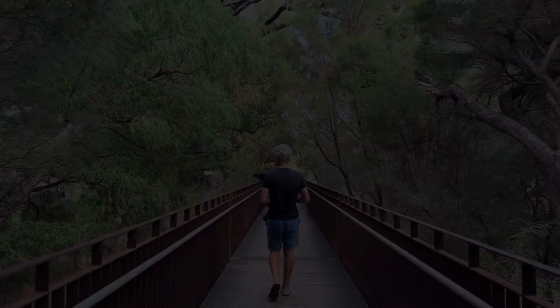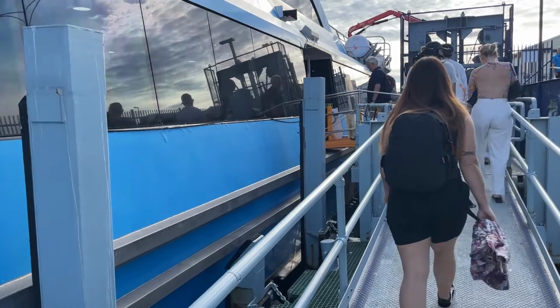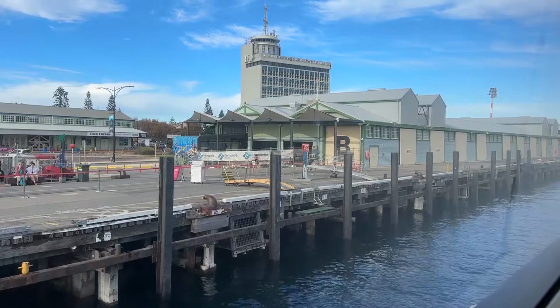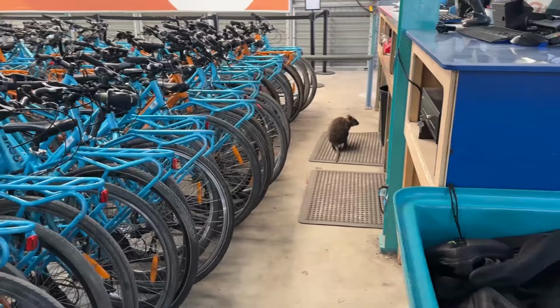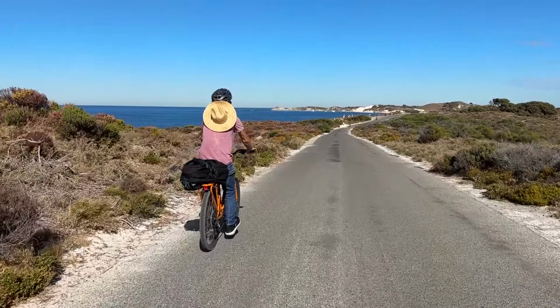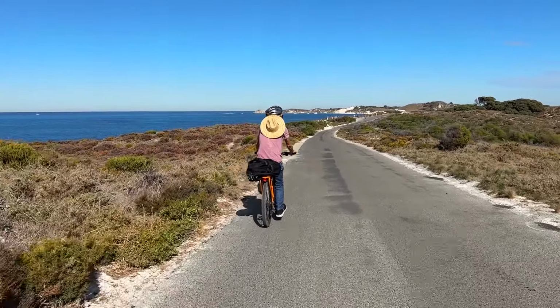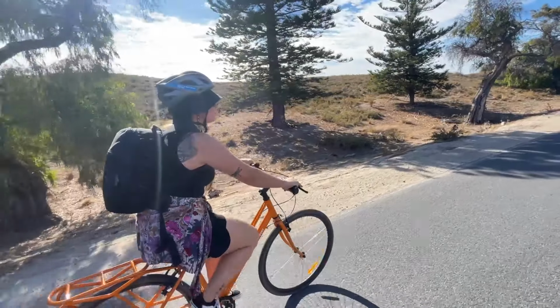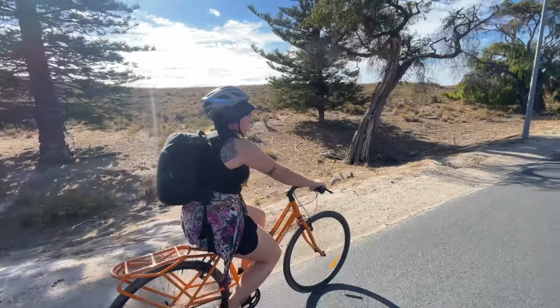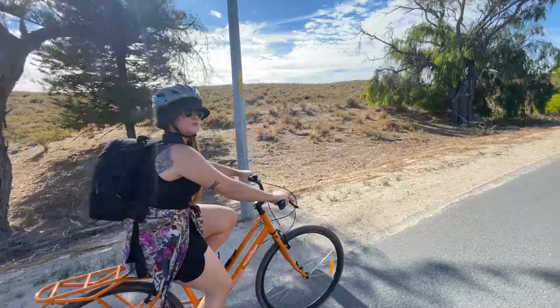Anyway, on to Rottnest Island. Someone finally got a helmet that fits him. More or less, yeah. We're just in our bike hire and we're ready to get going for the day. Following Australian skin cancer advice by wearing a hat, and also following the road rules of having to wear a helmet while riding a bike on the road. I don't have the luxury of flouting the rules, okay?